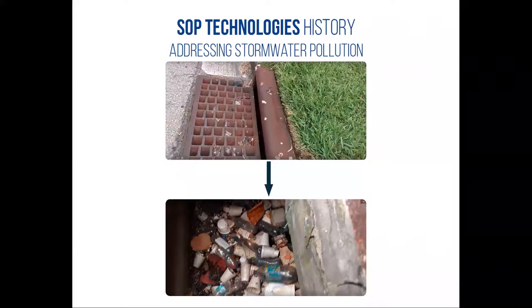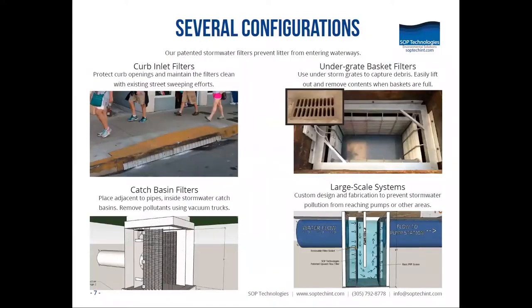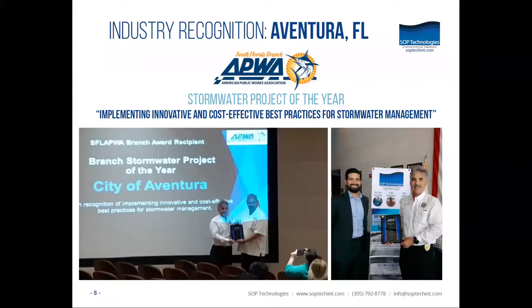And that's, again, our history. That is not related to Sargassum, but I will get to how it is that we started. So in order to solve that problem, we patented a device that prevents trash on the streets from getting into the waterways. And it's worked well. The city of Aventura received an award for implementing it, both for environmental reasons and also cost savings. So that's the beginning of SOP Technologies, with a mission to stop ocean pollution.